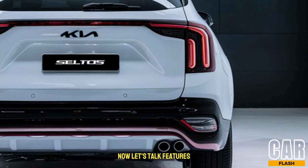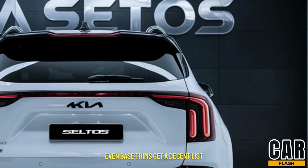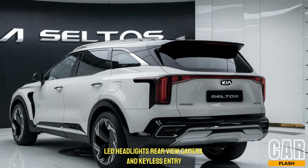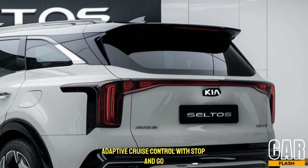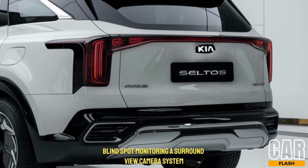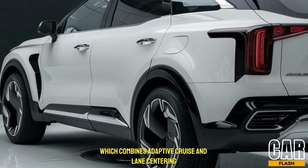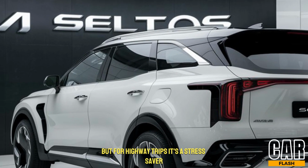Now let's talk features, because the 2026 Seltos is loaded. Even base trims get a decent list: touchscreen infotainment, LED headlights, rear-view camera, and keyless entry. But go a step up, and you unlock wireless charging, adaptive cruise control with stop-and-go, blind spot monitoring, a surround-view camera system, and Kia's excellent highway driving assist, which combines adaptive cruise and lane centering. It's not full autonomy, but for highway trips, it's a stress saver.